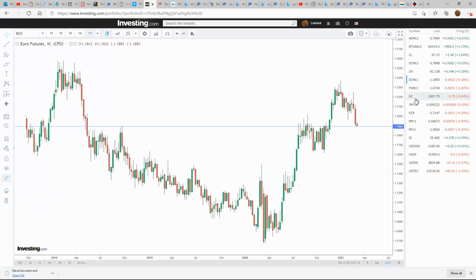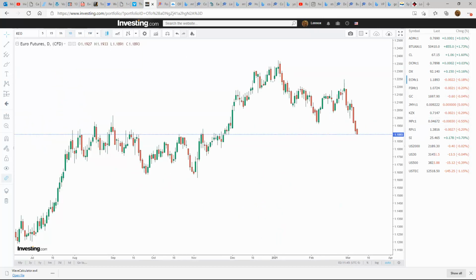So euro. So that was the weekly. Let me go to the daily. On the daily, what you can see is happening here is that yes, we are heading, of course, to the downside. We should be heading right back down to previous support at this level. Okay, so weakness in the euro.